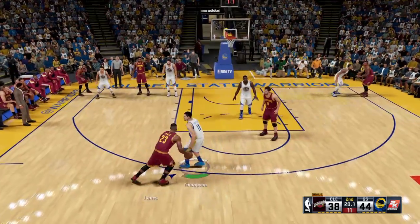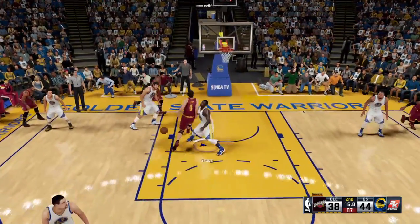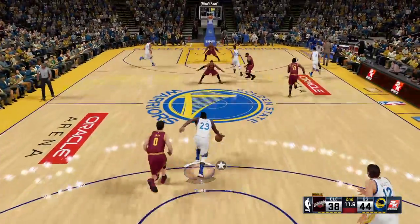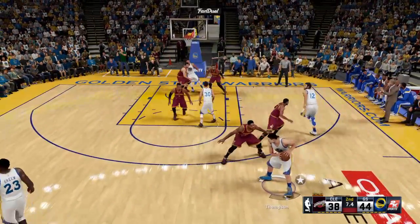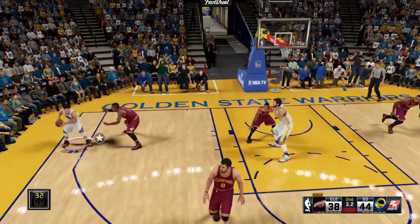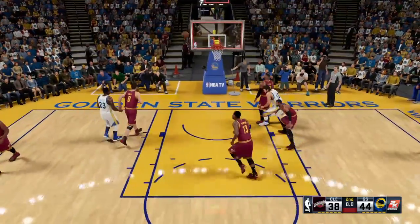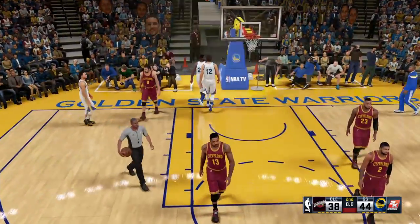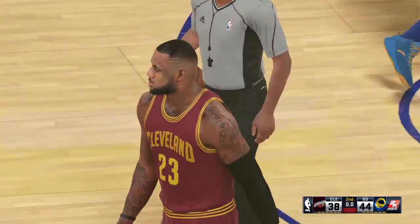Thompson against LeBron. Pass to Love. That's tipped. Thompson outside. Pass to Green. Left side Curry. Got it off in time, but it's no good. And so that brings the first half to a close. Warriors lead by 6. And now let's catch up with Doris Burke.